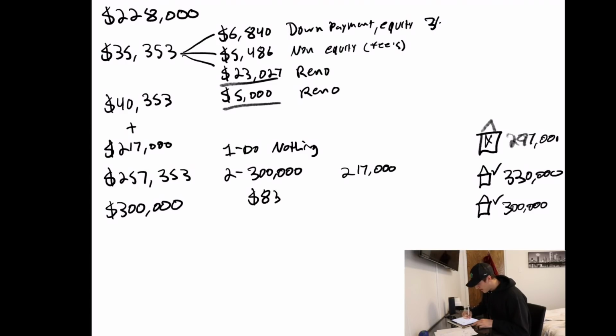So now I can keep $83,000 worth of equity in the house, but since I refinance, I can get rid of my PMI. So that's my private mortgage insurance. Get rid of that, and that's going to save me around $80 a month. On top of that, I can get a new rate.